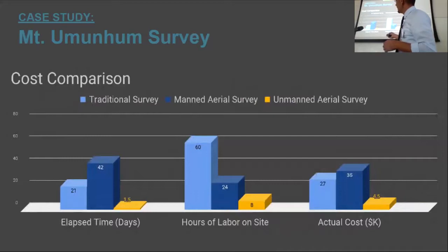For the manned aerial survey, the time would be about 42 days. That would include basically contacting the aerial photography service, contracting with the photogrammetry service. We would then take those images and translate them into models, and then getting the flight planning and all of that carried out. There would still have to be ground control points set out for that manned aerial survey to be accurate. And the cost of that, I think, was about $30,000 just for the manned aerial flight and the photogrammetry, and then Sandus still had to build their documents and products from those deliverables. So that came out to about $35,000.